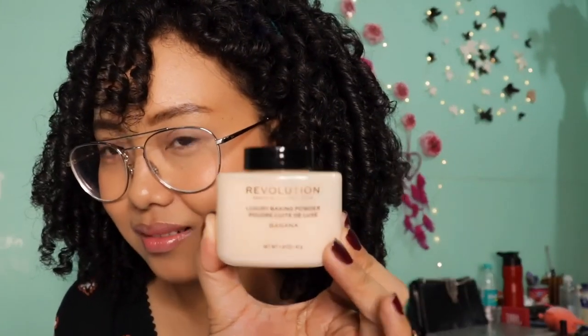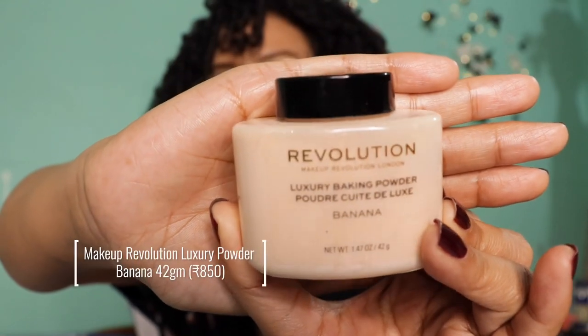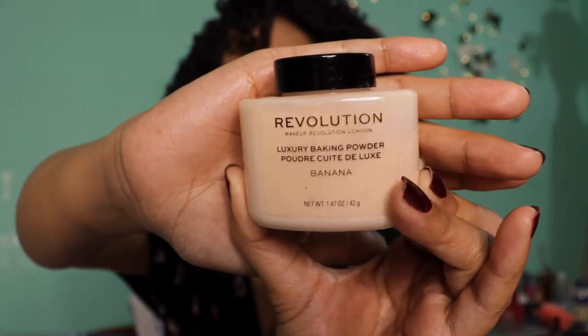Next product is from Revolution. Okay, and this is the luxury baking powder, banana powder. I have been waiting for this product and it's like all the time out of stock, and finally I got one. Yeah, I'm so excited to try out this one.